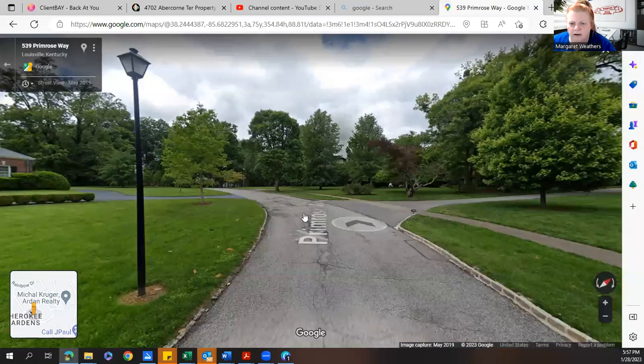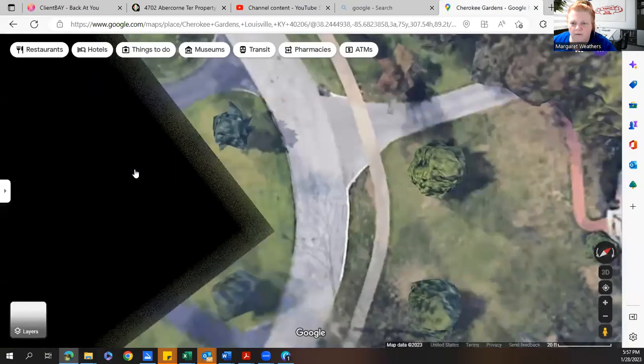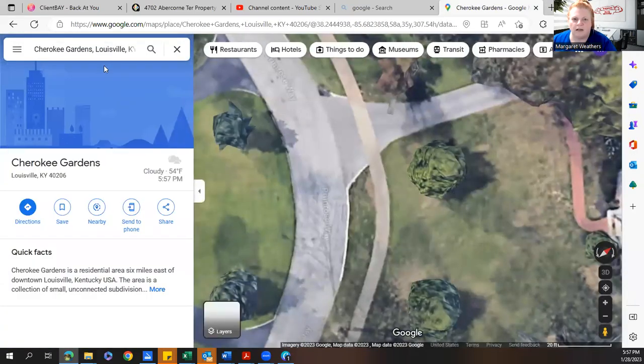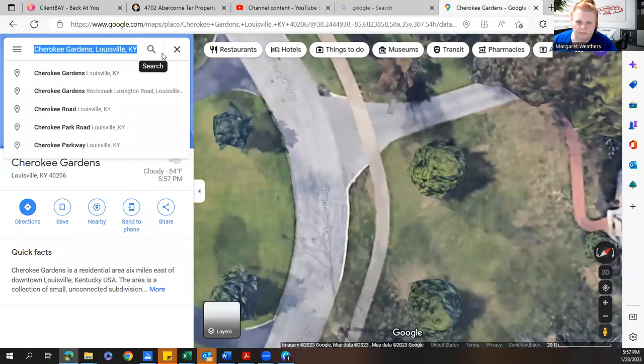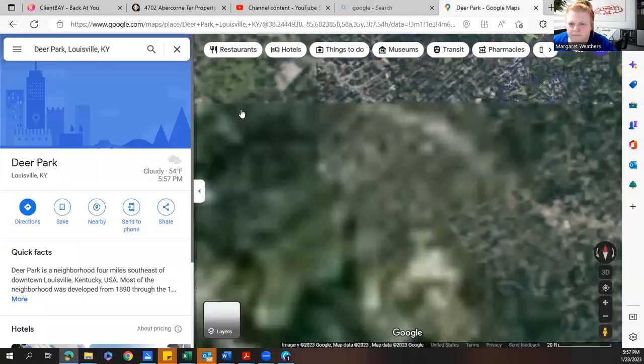All right, so moving on to my number 6, we're going to go to Deer Park. And I like Deer Park because it's right off of Bardstown Road, which is just such a popular place. So we're going to Deer Park.